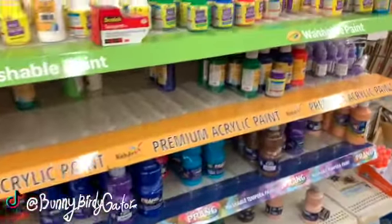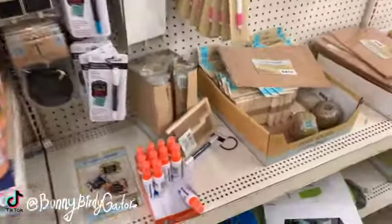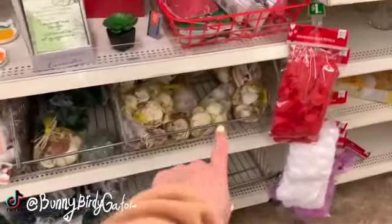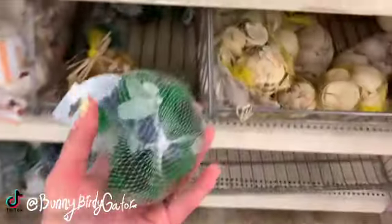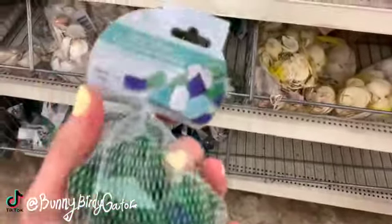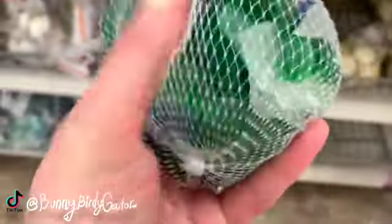All the paint. Looks like they're starting to bring some of the popsicle sticks back. And this location has the shells. We also have the glass. The glass looks really cool. They're calling it sea glass. I love how it sounds.